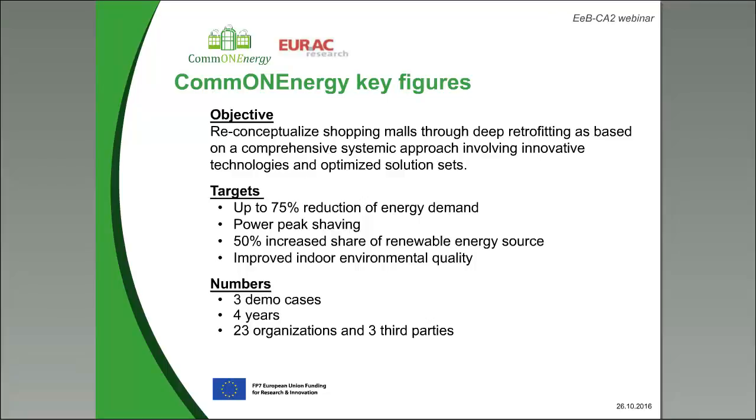The other buildings in the European building stock. The objectives and targets of the CommOnEnergy project were quite challenging: a very huge reduction of energy demand, an action on the power peak, and an increase of renewables, all while improving indoor environmental quality.